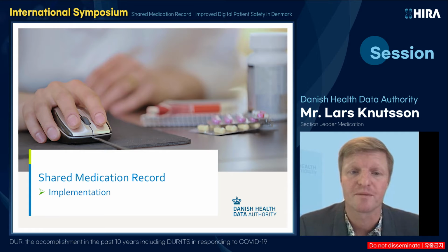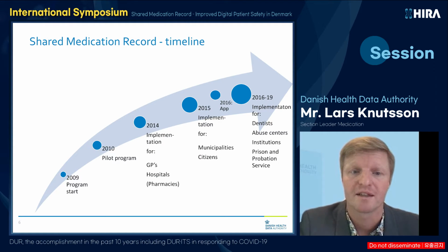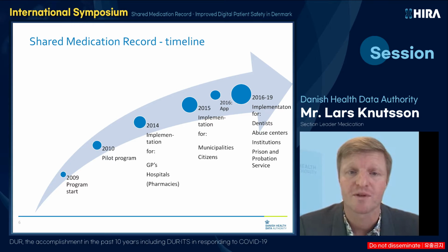Some thoughts about the implementation for the shared medication record today. The program of the shared medication record started in 2009. It started with a smaller implementation in a part of Denmark, a pilot program in 2010. And the implementation continued when the pilot was successful to implement for the hospitals and the general practitioners and part of the pharmacies. This was done so that every citizen in Denmark would have what we call a medication card, where you can see what the citizen gets in prescription medication. And this card needs to be updated for all Danish citizens.